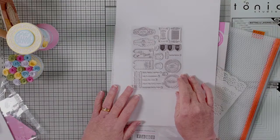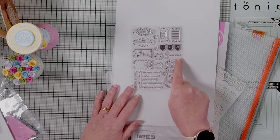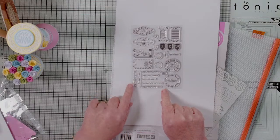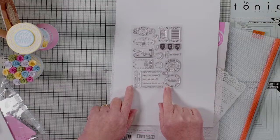Individual letters. We have to and from. We've got a tiny little flower. Handmade, thanks, lots of love. I love that one for someone special, and then we've got lots of wordy puns then. Love you so much. You're so lovely.